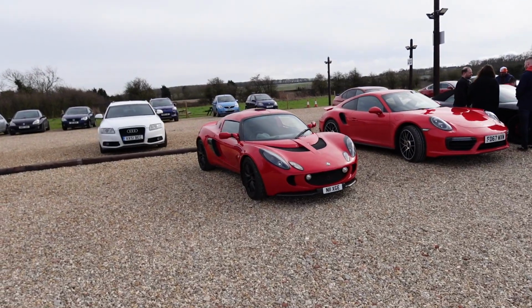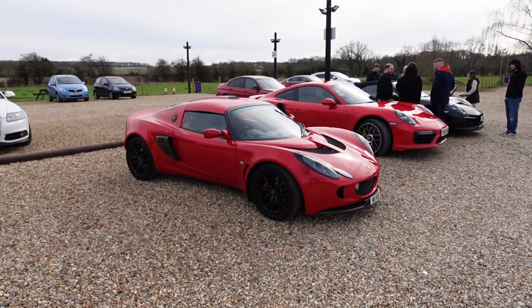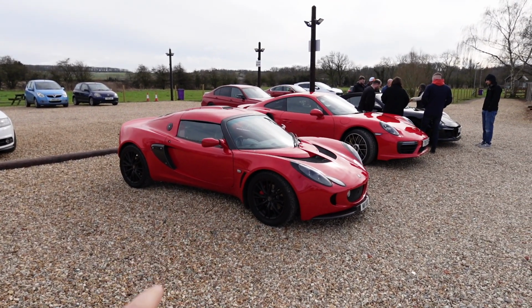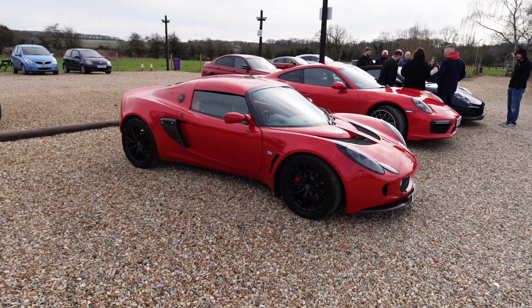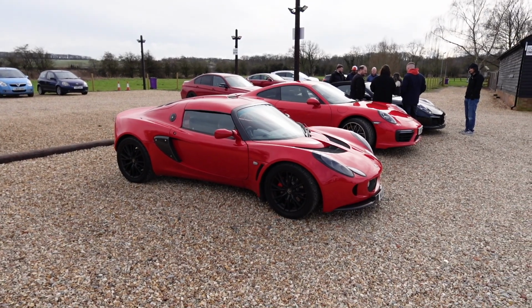But this is another car I've always really liked, and the red and black I think suits it so well. The Exige. I really need to get behind the wheel. Who's got any contacts or can get me a drive in one of these? I need to experience these. These are meant to be such a raw driving experience. Definitely need to have a go in one of these.